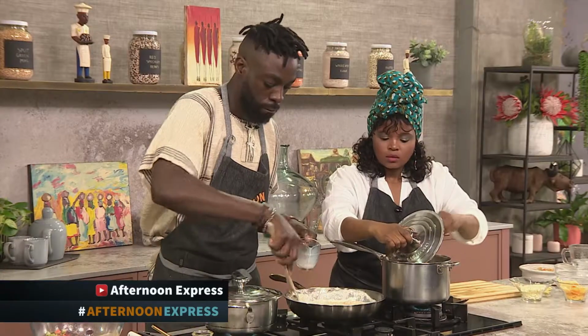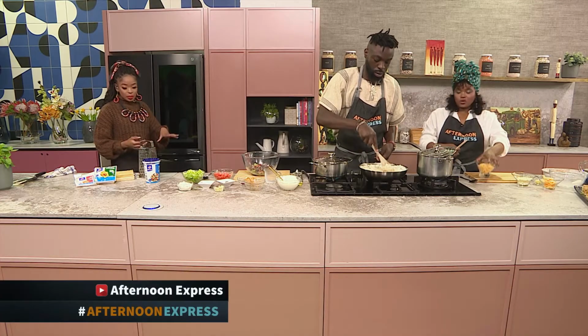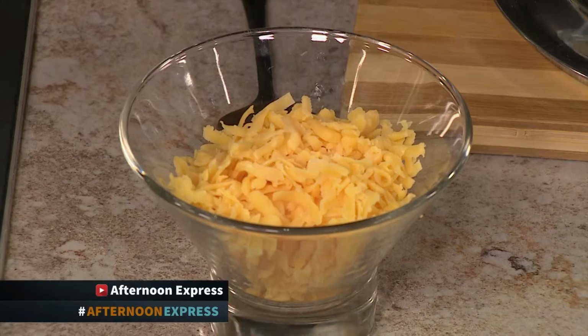And on that note, Dumi, here is the cheddar as promised. It smells delicious. Absolutely, Palesa. You can never go wrong with a good quality cheddar.